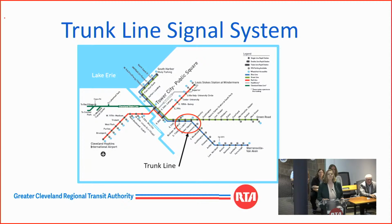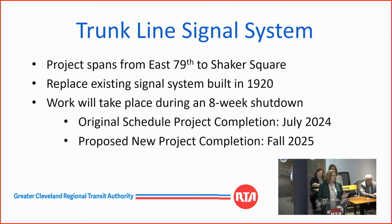and moved forward. The trunk line signal system, as many of you probably know, is kind of in the center of our system. You can see here our system map with a red circle, that's the trunk line. It runs from East 79th Street to Shaker Square. This project as a whole will rebuild the signal system, which was a 1920s era system with a lot of museum type relays. The work will take place during an 8-week shutdown, and it was originally slated to be completed in July of 2024, and the new proposed date is fall of 2025.